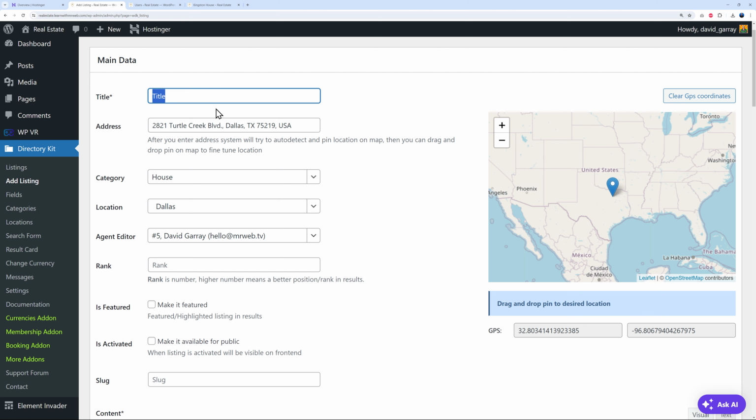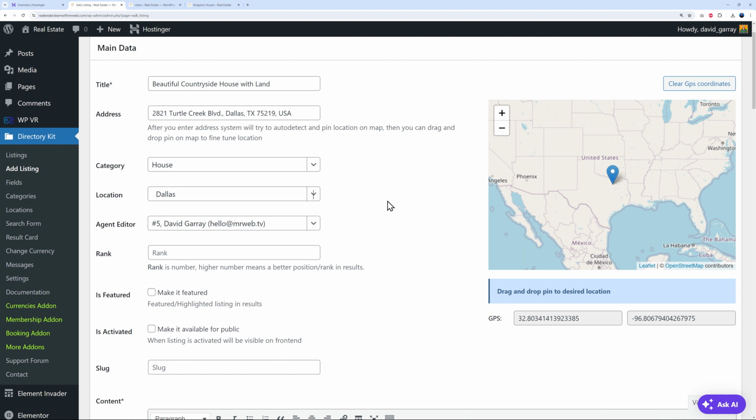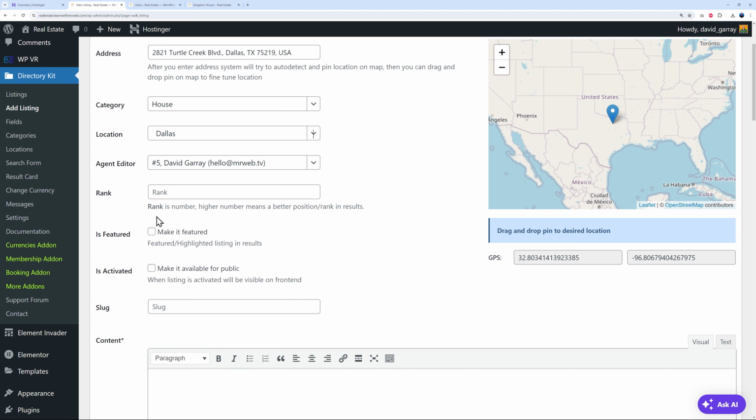And now let's change this here, okay? So let's type maybe beautiful countryside house with land. Okay, so scroll down the page, you have the rank here. So rank is a number, so the higher the number, the better you will rank in the search results. So let's type maybe 9999 here.